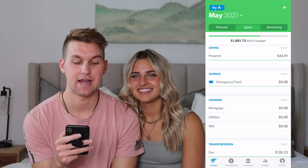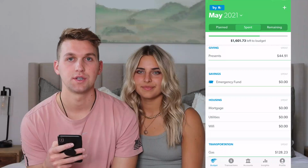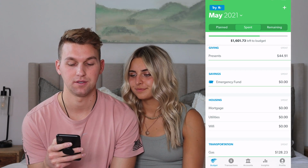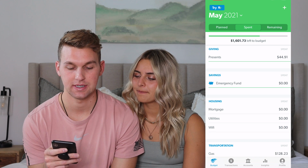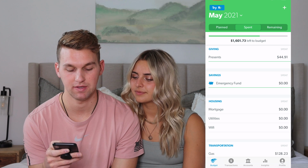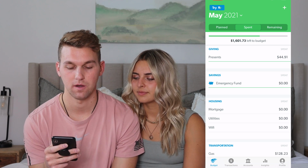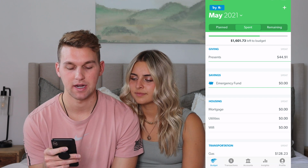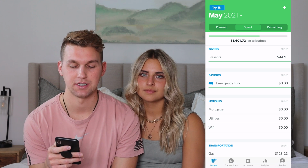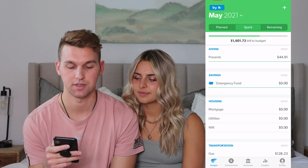So the reason that I like it is just because it's fully customizable. The app is actually super nice. I've been using it for a while, and I like it because you can fully customize it. As you can see here, it comes preset with some things like giving, savings, housing, transportation. And the list goes on, and you'll see it as we go. Then you can add subcategories like presents, mortgage, utilities, Wi-Fi, that kind of stuff. So I just tailored it to what we spend usually. So we'll just go through it.